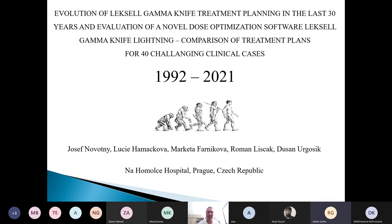Just in addition, a quick comment. Both Gamma Knife-based and Linac-based radiosurgery are very old. So will the survival rates, based on the literature, help us decide which way we should go? Is there any overall benefit of going with CyberKnife or Gamma Knife?